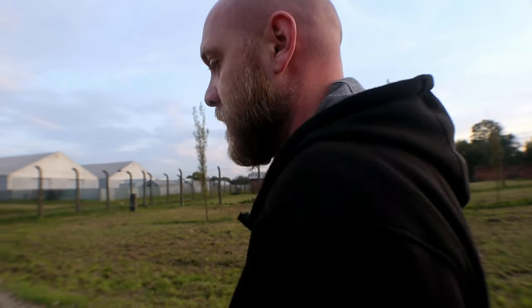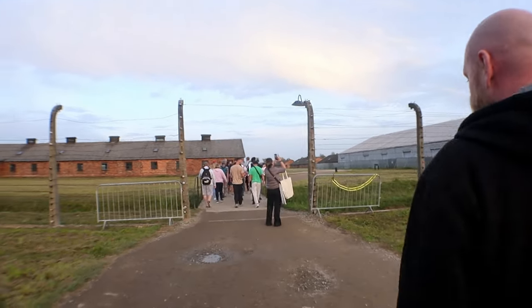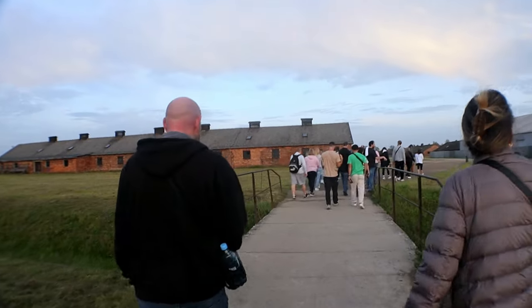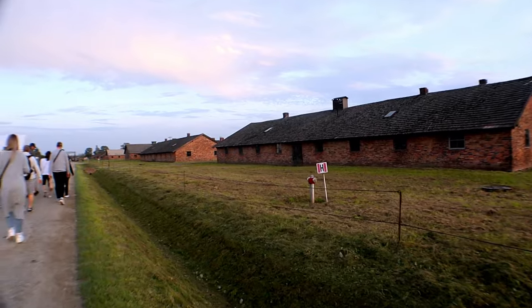And bits of bone that wouldn't burn hot enough in the crematoriums. So they have memorials there in 4 different languages. Out of the almost 3 million that were executed during the war, about 1.1 million were executed here on this site.